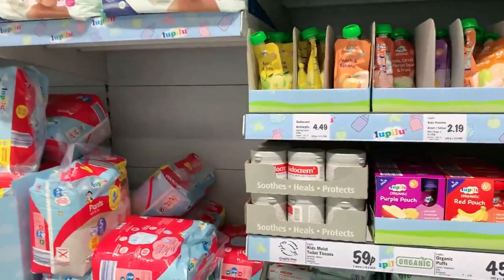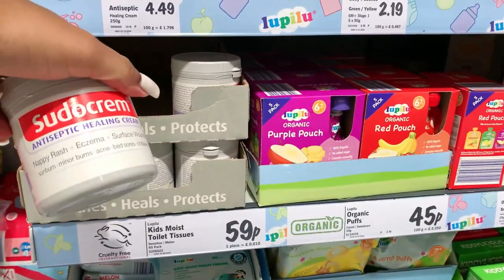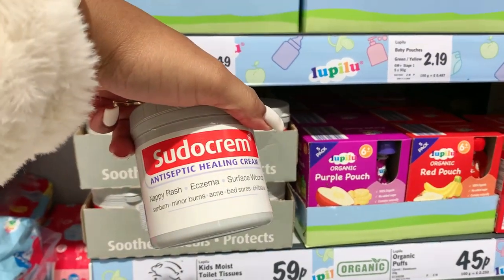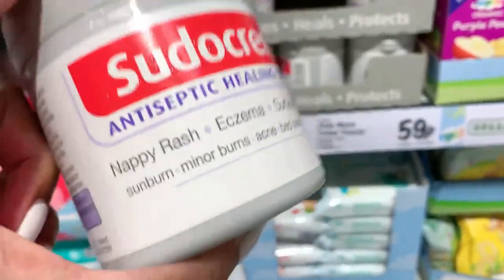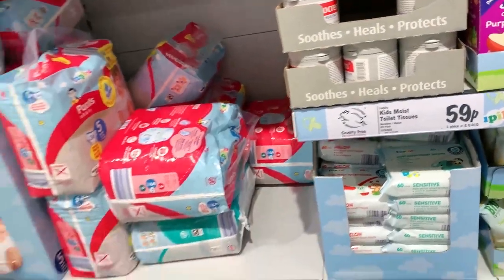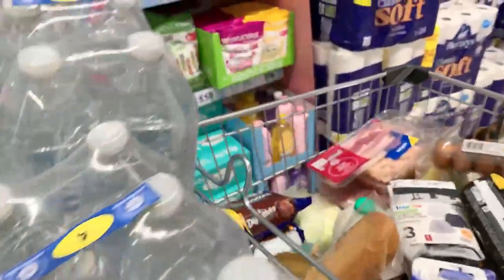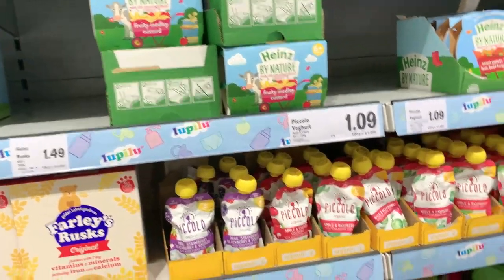And let me get, how much is this? Sudocrem, antiseptic, and nappy rash, eczema. I think I'll probably get one of these actually. I'm gonna get one of these because I need one of these. $4.49. Yeah, I'll get this. My baby needs this. I don't normally use Sudocrem, but. And let me see if I can get him a couple of these.